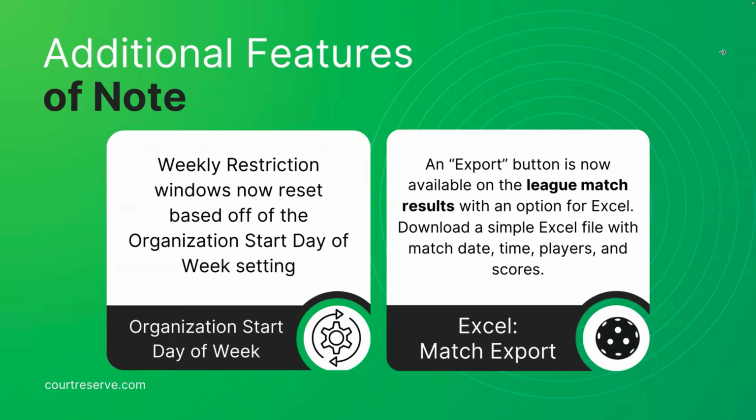Yeah, just being new, I don't have any big announcements, but one that might be of interest to people. We've adjusted the organization start day of week setting. So it now will dictate when your weekly restriction windows reset. The default value for this is Monday. If you have not changed this default value, you will not notice any difference. But if you have changed your start day of week, the weekly restrictions you have set will now be dictated by that day. So if you change it to Sunday, your restrictions will now be in a window of Sunday to Saturday instead of Monday to Sunday. So that's a pretty handy little setting if you have changed that default value.